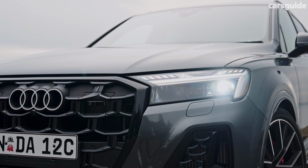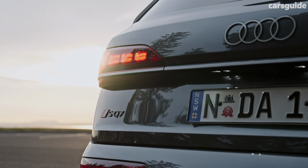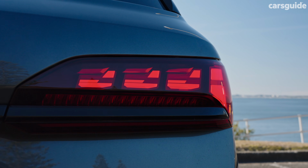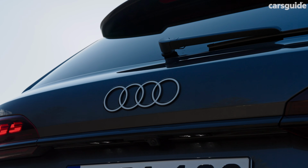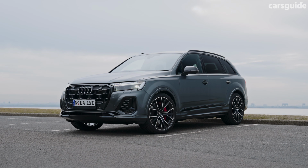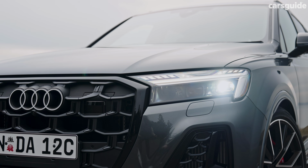Standalone options include HD matrix LED and laser headlights combined with customizable OLED rear signatures and black exterior styling packages you can see on this grey car. Incidentally, the as-tested price with all of those extras is $209,215. That's over $30,000 worth of extras over the base price.